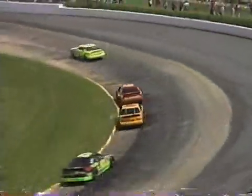There's Ernie once more trying to dive, excuse me, Joe, trying to dive inside Hud Strickland. And while all that has been going on, Kyle Petty has sneaked into the picture, and now second, third, and fourth are just separated by a few car lengths.